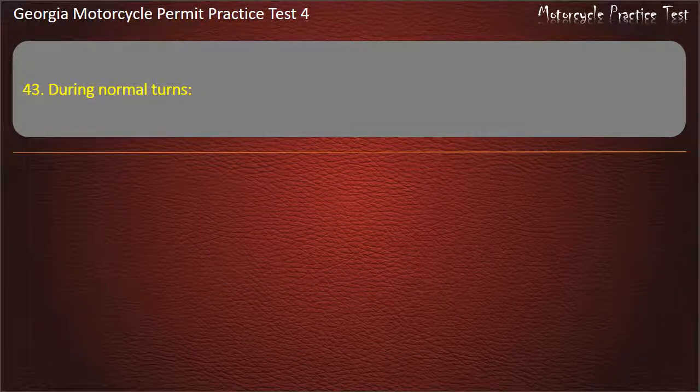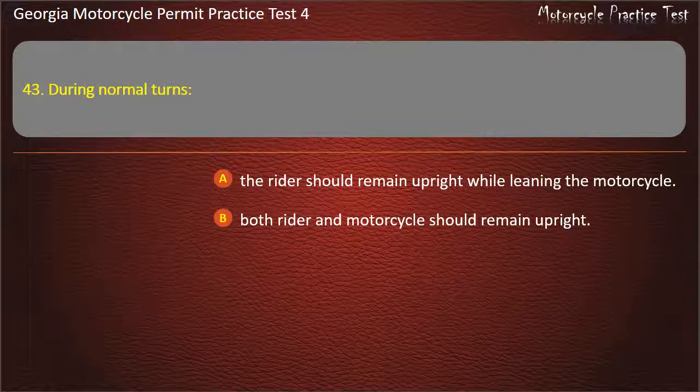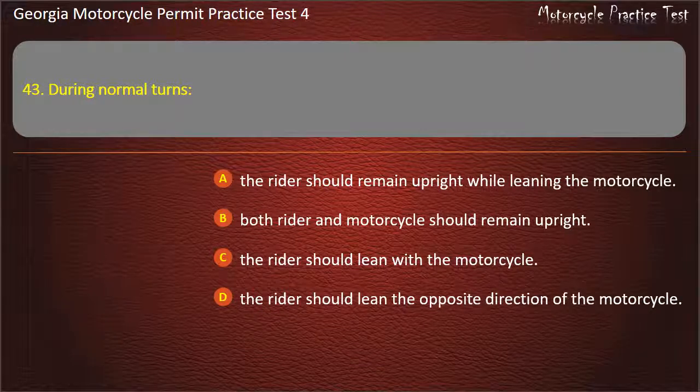Question 43. During normal turns, the rider should remain upright while leaning the motorcycle. Both rider and motorcycle should remain upright. The rider should lean with the motorcycle. The rider should lean the opposite direction of the motorcycle. Answer. The rider should lean with the motorcycle.